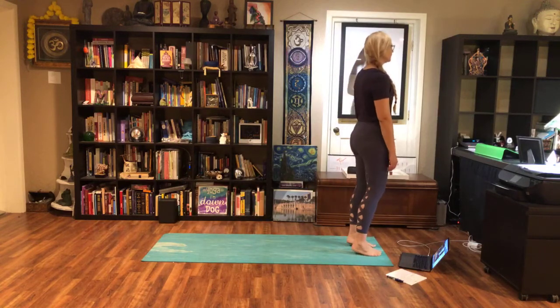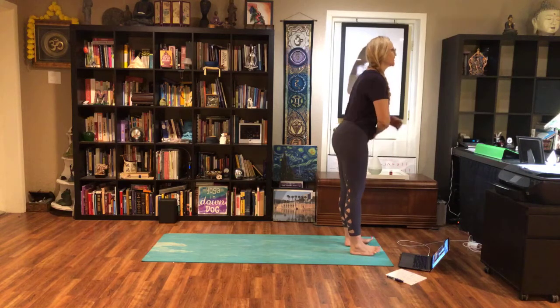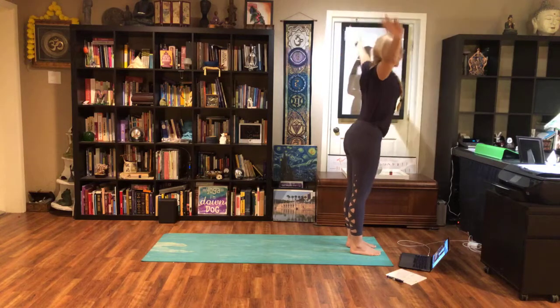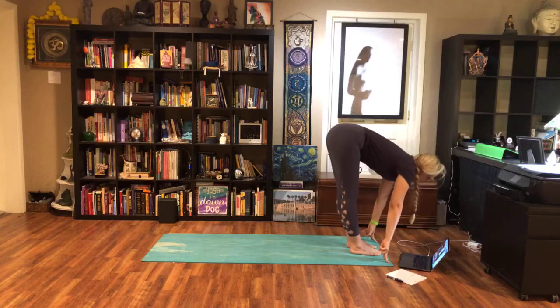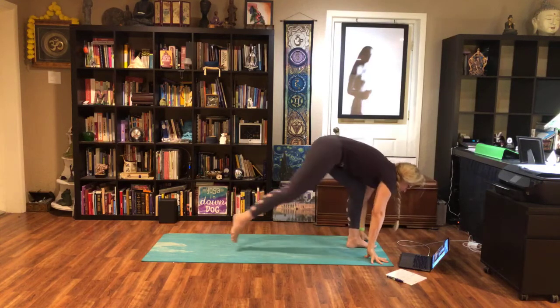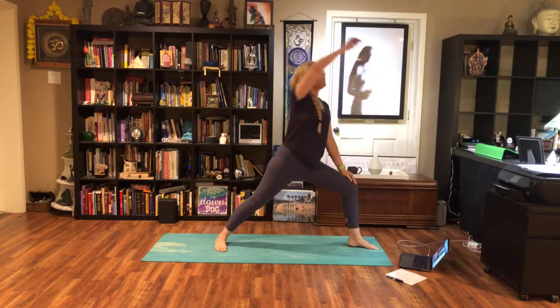Walk it out. Triangle pose. Inhale up. And exhale, forward folding. Fingertips flat back. Forward fold, we're going to bend those knees. Right foot comes back. We're going to ground that right foot. We're going to cartwheel up into warrior two.